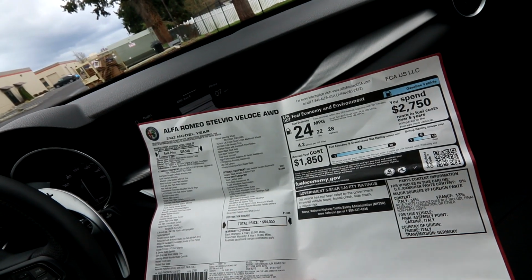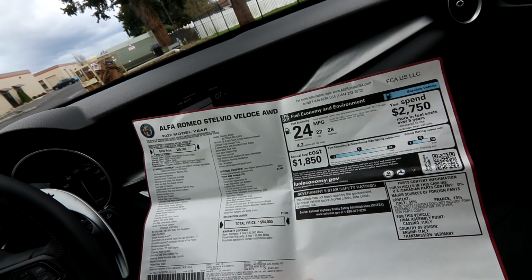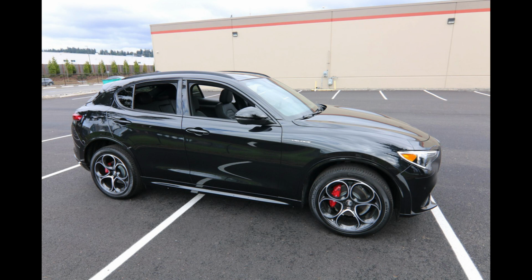So we have the Veloce all-wheel drive package. That was an $1,800 option package. And this Volcano Black was a premium color, $660 extra for this lovely shade of black. So the Veloce all-wheel drive package for $1,800, you get sport leather seats. Very, very nice.